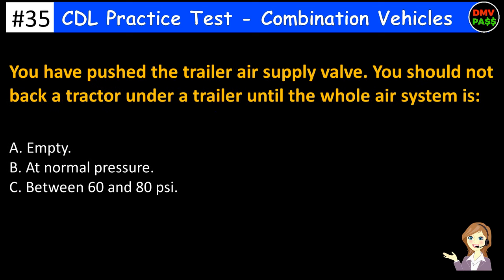You have pushed the trailer air supply valve. You should not back a tractor under a trailer until the whole air system is... The correct answer is B, at normal pressure.